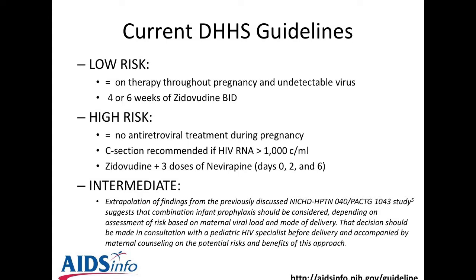So for low risk, which they define as on therapy throughout pregnancy with undetectable virus, they recommend 4 to 6 weeks of zidovudine. I'm not going to talk a lot about that, but the 4-week recommendation is actually new this year. For as long as zidovudine's been around, since the mid-90s, it's been 6 weeks, and that's just because that's the way they did it originally, and not really because people thought there was something essential about those last 2 weeks of zidovudine for low-risk infants. Recognizing the paucity of data throughout a lot of the rest of the world, they've just given 4 weeks, both for high and low-risk infants. Because they did it in Europe for decades and haven't had any bad outcomes, we've now adopted that recommendation in the US to allow 4 or 6 weeks of zidovudine treatment for low-risk infants.